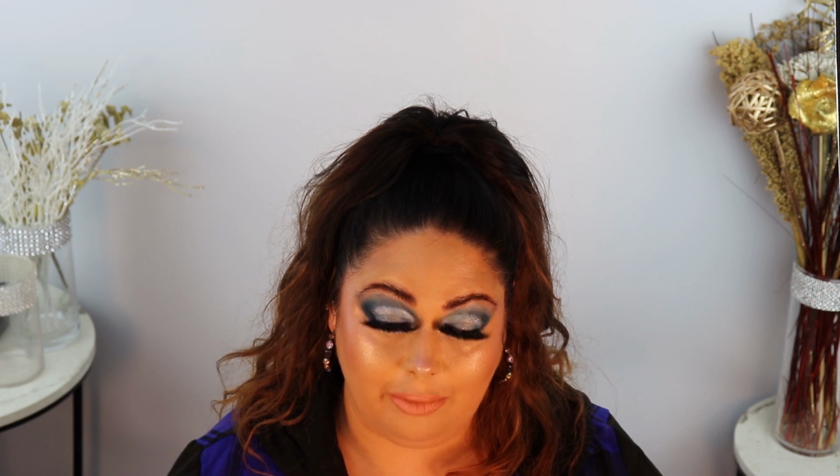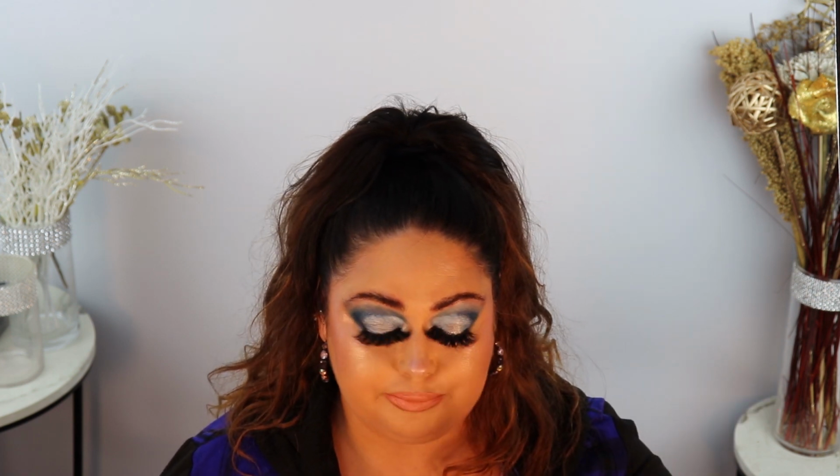I'm not gonna lie. The formula at times with the sticks was a little bit patchy and translucent, but that being said, there's no creasing. The stay power is phenomenal. Once you get it mastered and blend everything out, it's literally like you're touching a powder eyeshadow. There's no creaminess, there's no sliding around. So that aspect is really great.